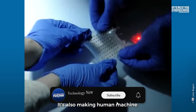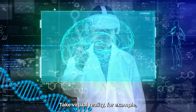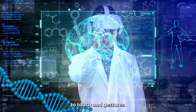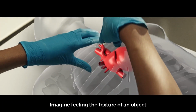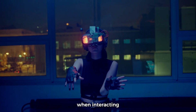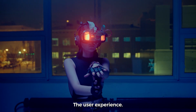It's also making human-machine interfaces a lot more intuitive. Take virtual reality, for example. With Smart Skin, devices could respond to touch and gestures, making the experience feel more real. Imagine feeling the texture of an object in a VR game or receiving haptic feedback when interacting with a virtual environment. It's all about enhancing the user experience.